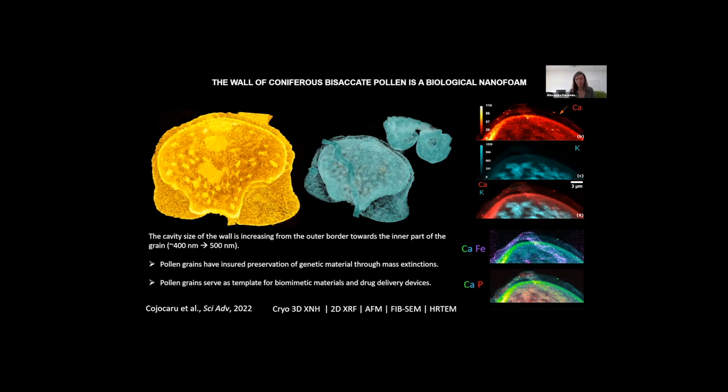So, for example, through the Jurassic period, conifers survived thanks to the protection offered by the grain. And also they are used quite a lot as a template for biomedical nanomaterials or even for drug delivery in the pharma industry. So we took these pollen grains and we tried to study them with many different techniques.